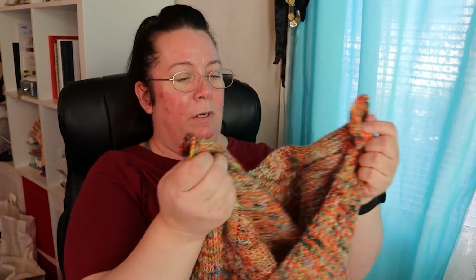I have started casting on for the bag, but I still have not actually knit anything on it, so I just got a bunch of stitches on a circular needle. It's a bit itchy, so I'm going to take it off.